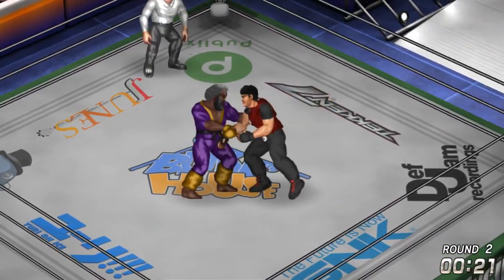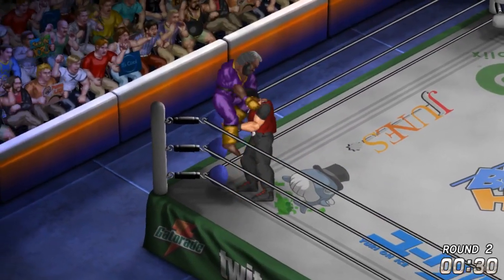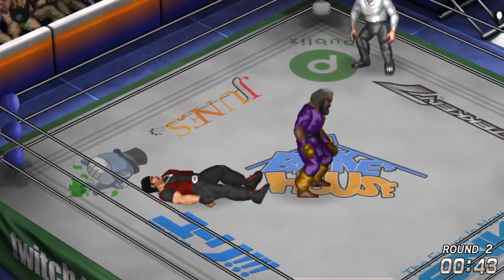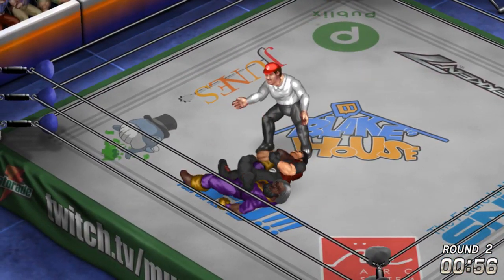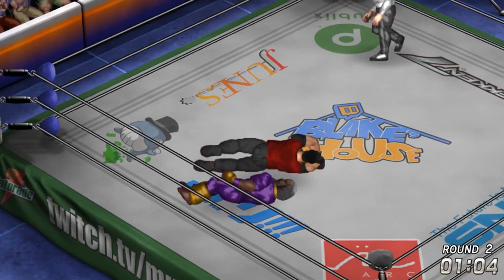You know, his offense is just so very oppressive. Hold on, what the hell? The Bookoo Fighter got planted here. Big tornado DDT just absolutely flattening Stalin. And the Bookoo Fighter looking to turn things around early in this second round. Give up. Give up.